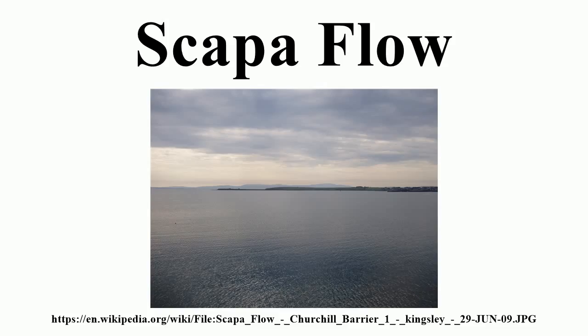Aerial photograph of Scapa Flow. Broken British Navy teacup. Broken German Navy teacup.